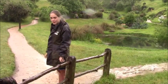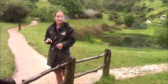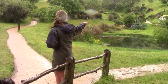So guys, that was a lot of talking. Sorry about that. So guys, we're going to make our way down the path and around the pond. We'll regroup later on at the wood chopping area where this group is.